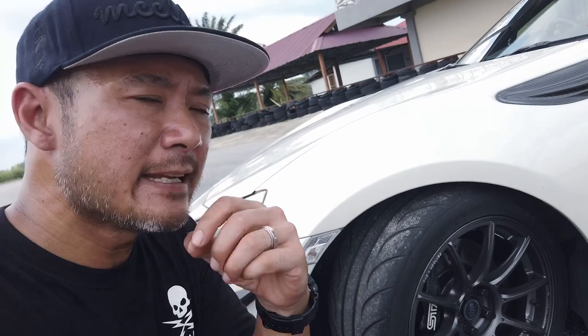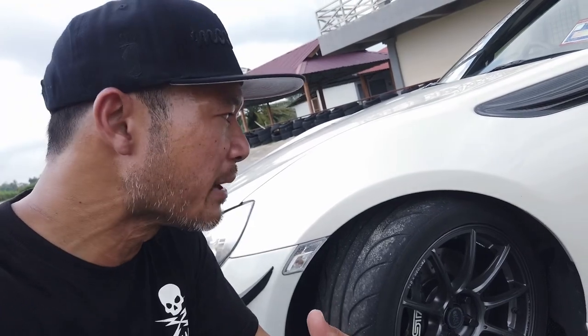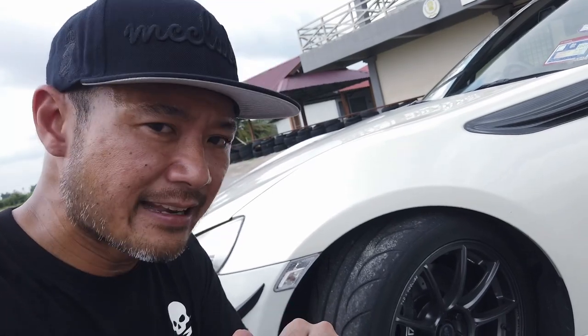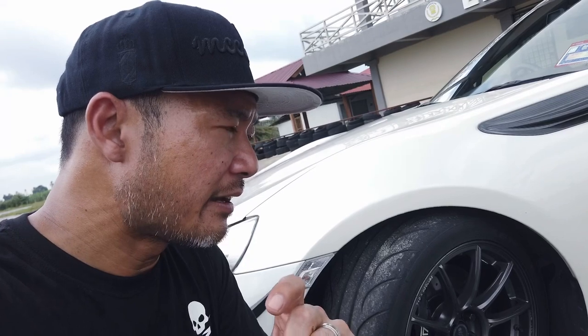So I think this is a character from this tire, because it does produce a lot of mid-corner grip, but then again, it's still manageable. It's really nice to drive at the limit, so you know exactly what the tires are doing at all times.